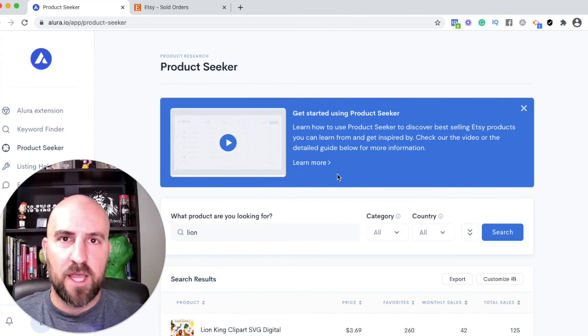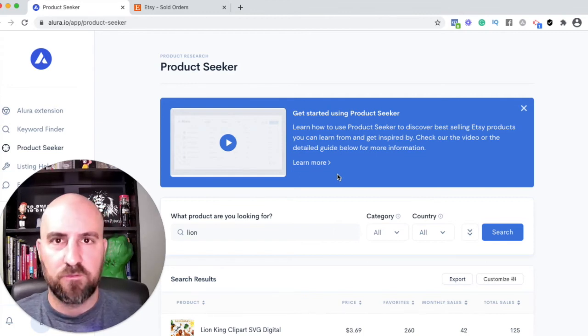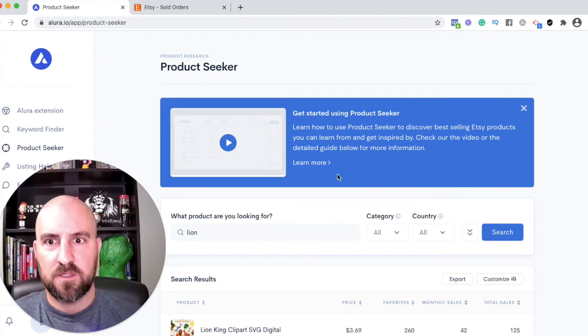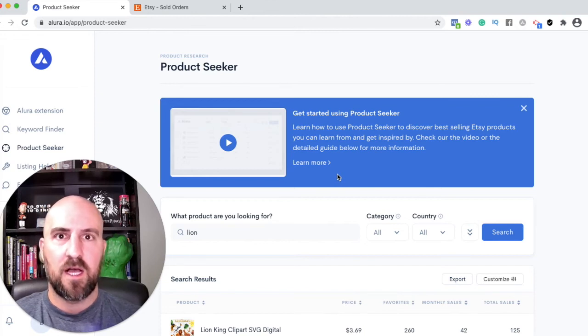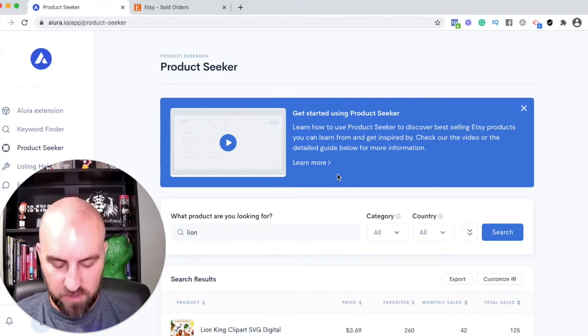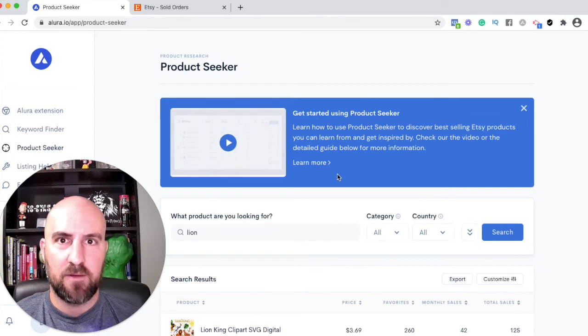So maybe you have 2 items and you're not sure which one to do first. Maybe it's a little time consuming. Well, maybe you do some keyword research based on this product seeker and see if there's a demand for what you're selling or what you want to put out there. Or maybe you're just not sure what to create and you just want to start popping in keywords related to your niche and see what's super popular right now.